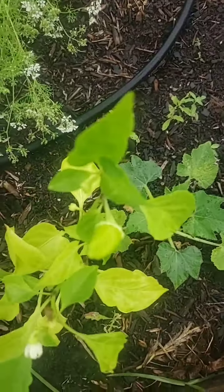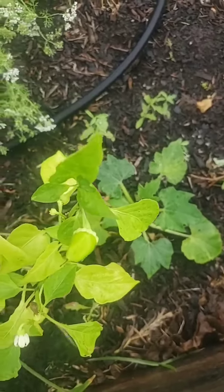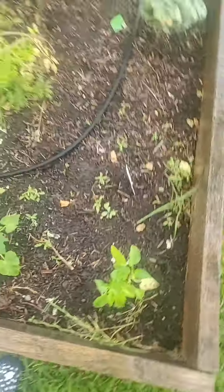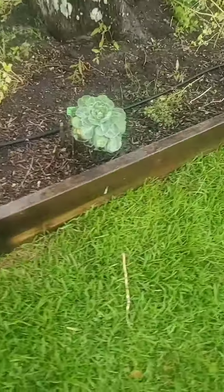Gypsy pepper. I actually have no idea what these look like. It's my first time growing them. And I have not looked it up, even though I bought the pepper several weeks ago.